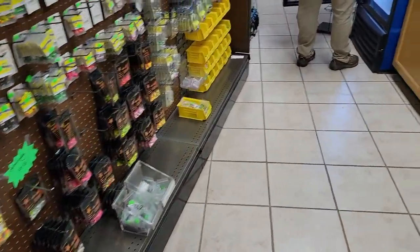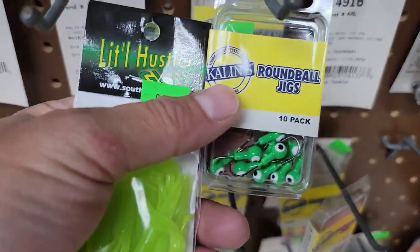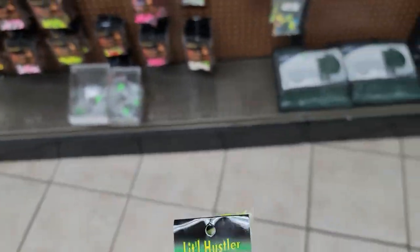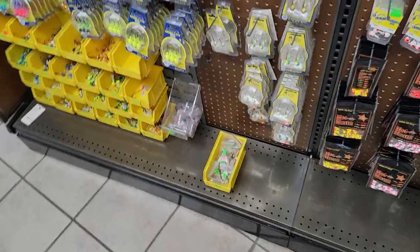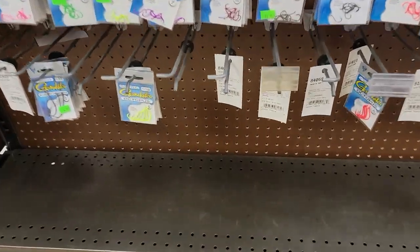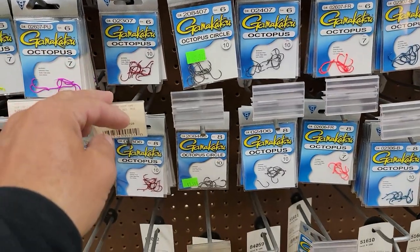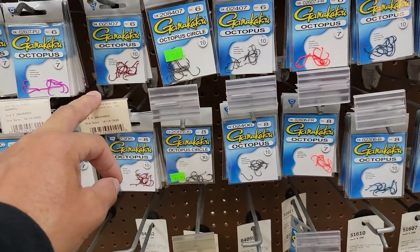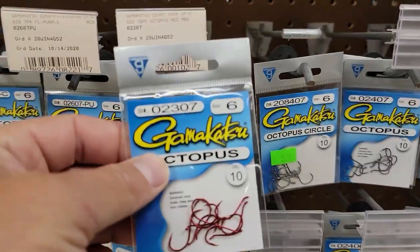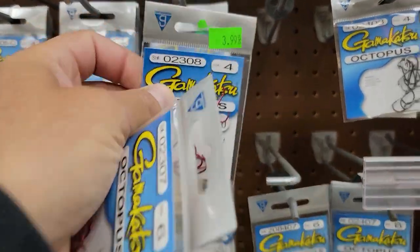Let's see here. These right here are going to go good with this, I would say. That'll be perfect. Let's see if there's anything else I need. You know, I'm going to need some hooks. Here we go. Got a bunch of Gamakatsus here. Size 2, size 4, size 6. I need some of these size 6 octopus hooks. There's some of the size 6, some of the size 4.